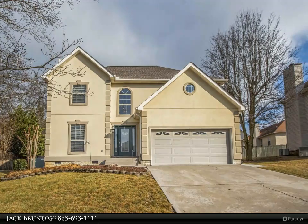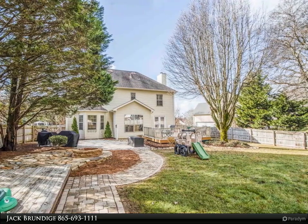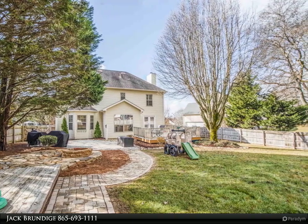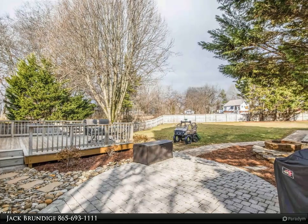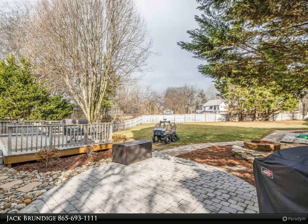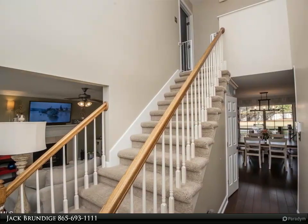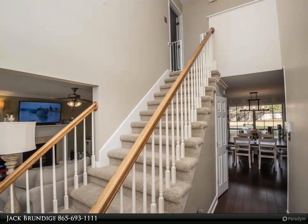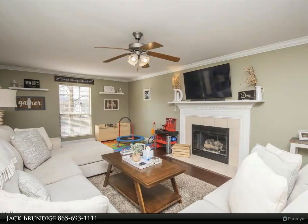Location, location, location. This immaculately maintained home in Hardin Valley is so convenient to shopping, restaurants and all of the great things that West Knoxville offers. Owners have made so many updates including all new lighting fixtures, ceiling fans, new deck, entire interior professionally painted, replaced carpet upstairs, CPI security system, tankless hot water heater and all new stainless steel appliances.